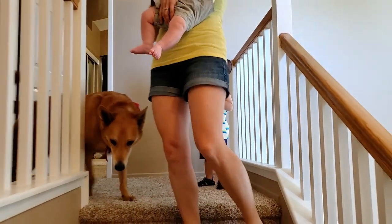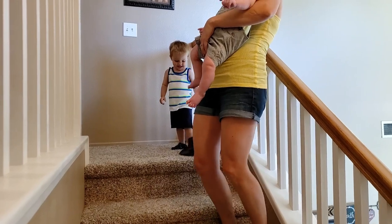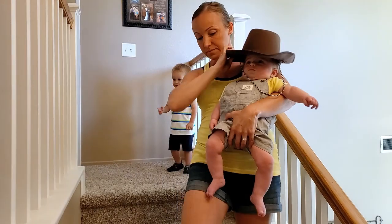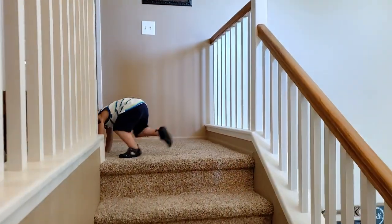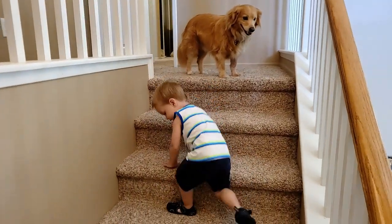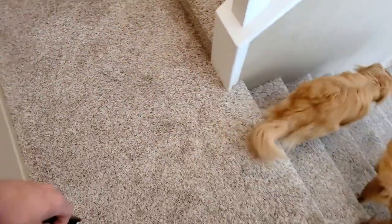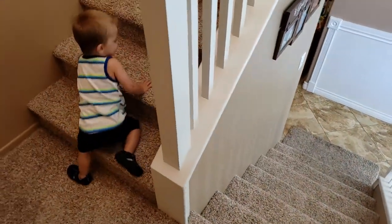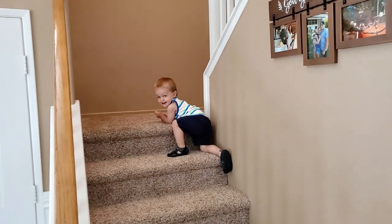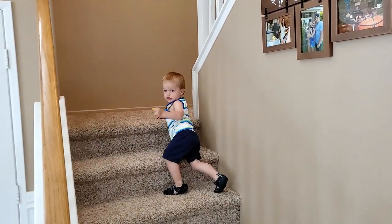Colton, show us how you go down the stairs. Come on, go backwards. Let's go backwards. Let's go outside. Colton, show us how you go down the stairs. Hey. You gotta start going down, and he'll go down. Come on, Colton. Good job. Big boy. Alright, Sunny, show us how you go down the stairs. Whoa, good job. Come on, let's go outside.